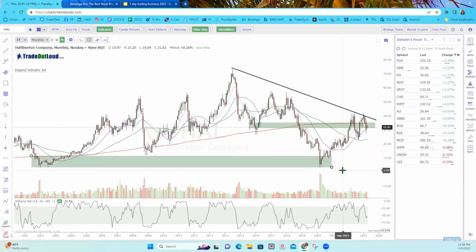Basically, when we came in 2020, we revisited a prior low from 2001, right? And a lot of stocks did that. They revisited prior lows that were set in 2000, in 2003, and most of them in 2008 or 2009, that were stronger. All right, so where does that leave Halliburton for now?